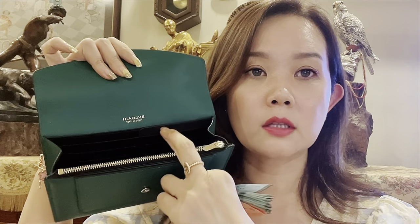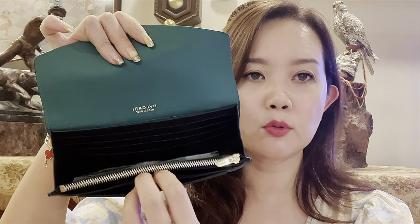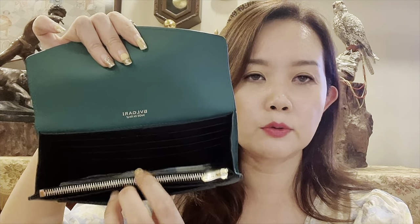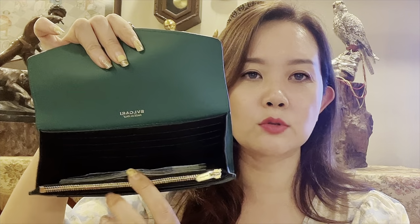Okay, let's get into what I'm going to fit in here. Obviously, I don't think I need to show you guys how the cards fit. They fit a lot of cards, but probably just one card per slot because the slots are pretty tight. And then I have some cash here, so I'll put the cash in this larger space. And these areas are great also for whatever you might want to put, I don't know, family photos, etc.